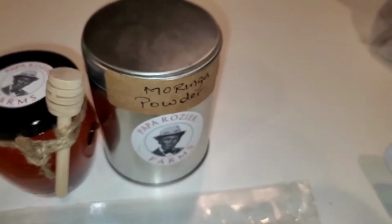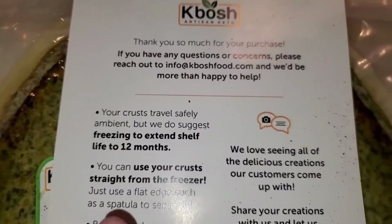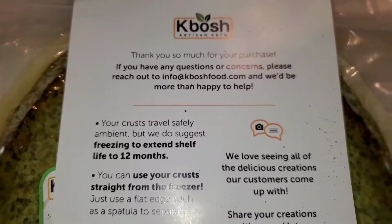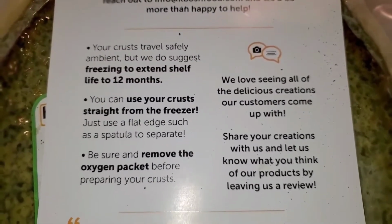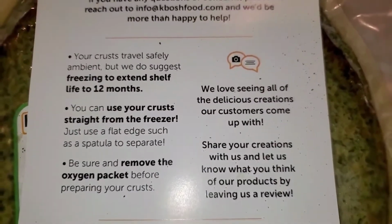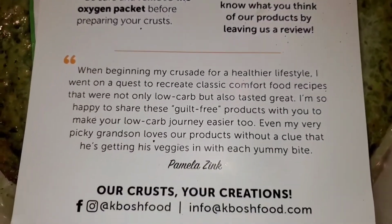And then back to the Kbosh. I just wanted to show y'all this. Right here: crust travels safely ambient, but we do suggest freezing to extend shelf life to 12 months. You can use your crust straight from the freezer. Just use a flat edge, such as a spatula, to separate. Be sure and remove the oxygen packet before preparing your crust. So this is all a little information. Again, they ship very fast.